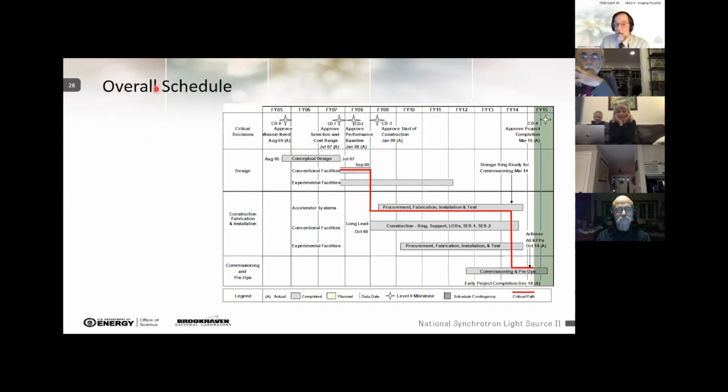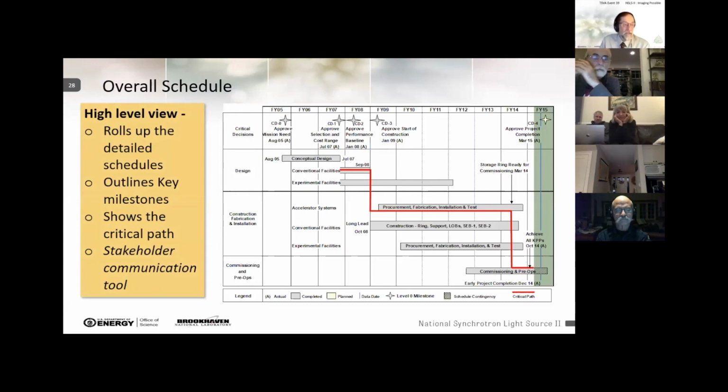So you can think of this as a schedule if you'd like, but it really turns out to be a communication tool. And it turns out if you're going to do a big project like this, that's what it's all about. And so it turned out that it showed what was supposed to happen. It told you where the milestones were. It told you what the critical path was, but it's really a stakeholder communication tool. Everybody can kind of see where they are on the map, but in this case, the map is by time.